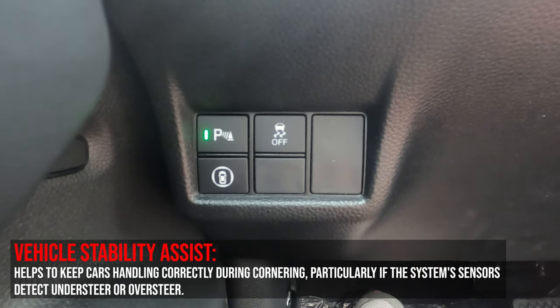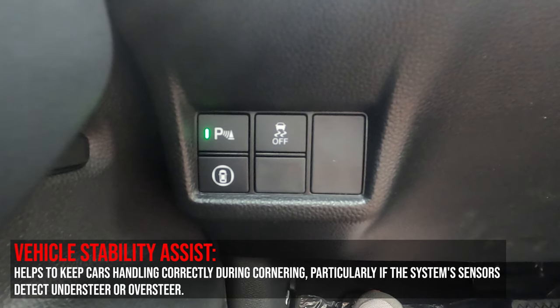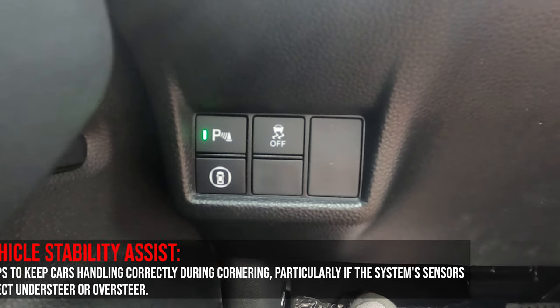Now, next to that is vehicle stability assist. So this works with your traction control. So in the event that you go into a skid, it'll transfer power to whichever wheel is getting better traction to help correct for that skid.